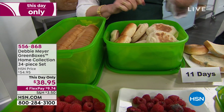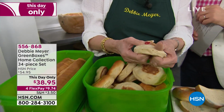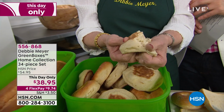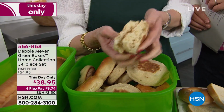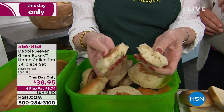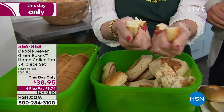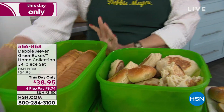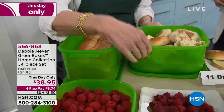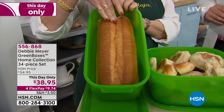So instead of those moldy things, we have, what do we have here, Adam? Your favorite muffins. English muffin. It's always an English muffin for Adam. You have that beautiful yeasty bread. Here's a bagel, exactly the way they should be: squishy and soft and fresh. They smell wonderful. And that's that big 19-cup box. We call this the bread box. Why? Because it holds a whole loaf of bread.